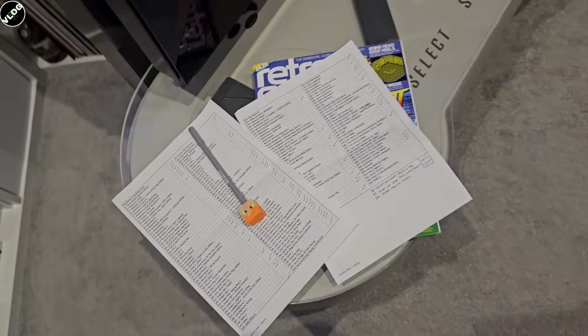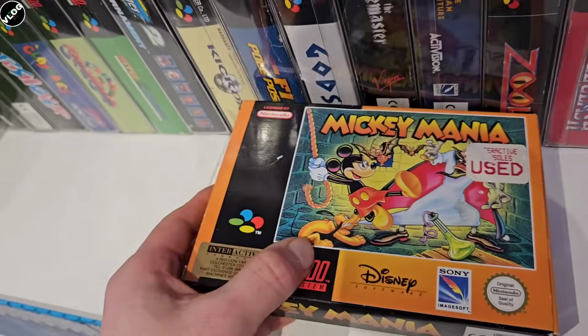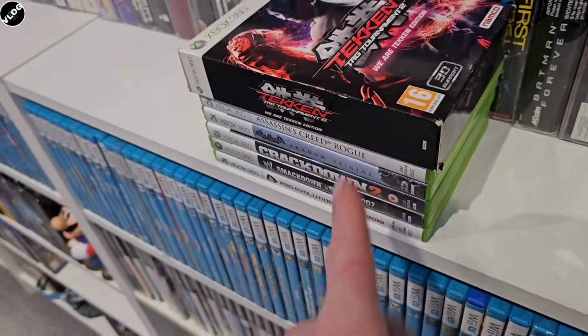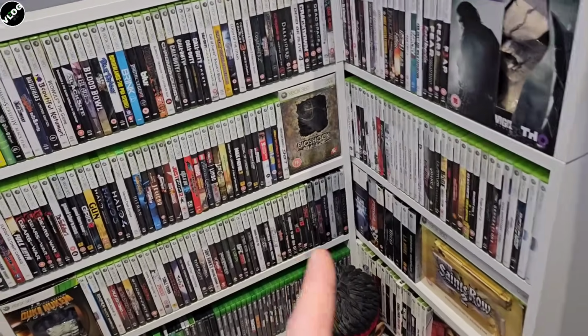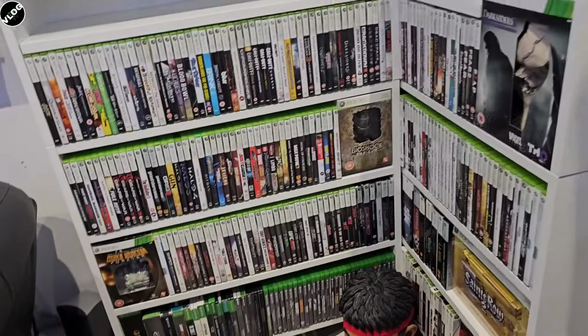Okay, so that's the lists procured. Most of the games put away. I stress most because we need to get the stickers off Mickey Mania. And I haven't yet put 360 away because there might be a big Xbox edition coming later on this vlog. So the whole area is going to have to be reworked. So we'll get to that later in the week.